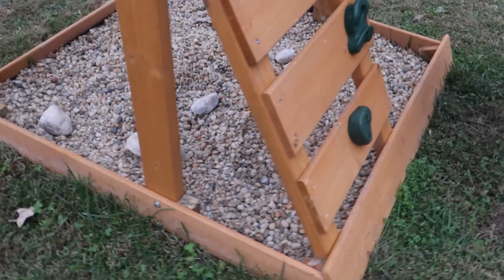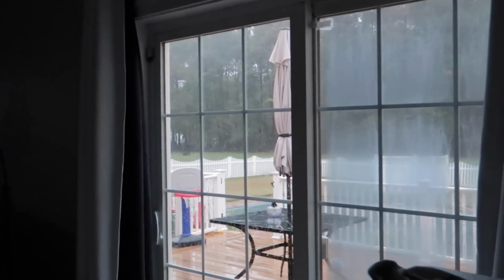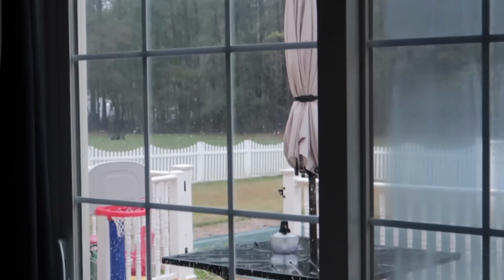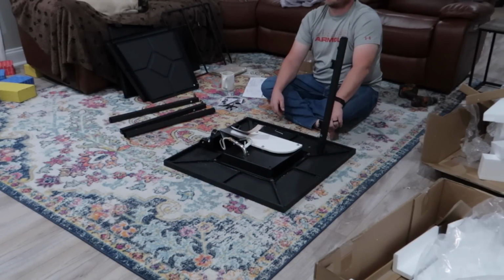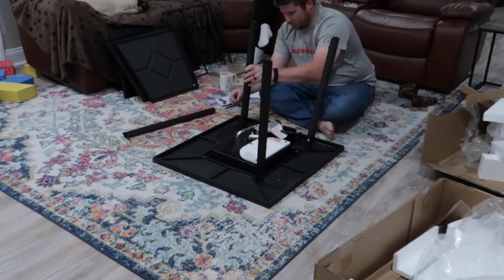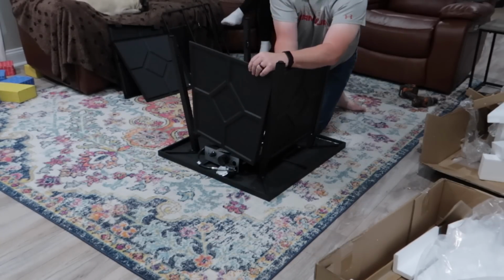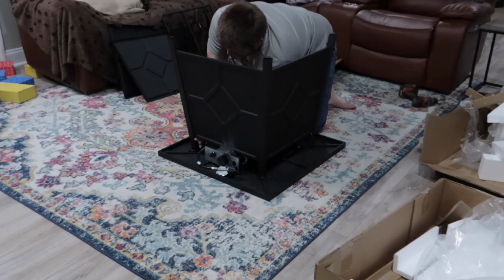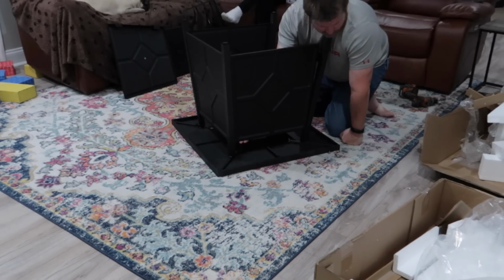We got all of this done just in time for it to start really raining outside. It poured on and off for the next 3 days. So my husband put together all of the items that Bluu sent us, the fire pit table, the deck box, and the little cooler table. We put it together while we were watching a TV show in the living room, since it was raining outside, and he put it all together for me. So he is definitely the real MVP of this video.